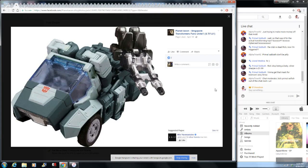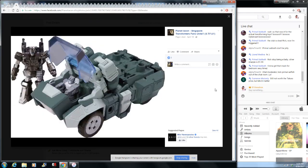You guys see the fan mode that people were doing with this, where it turns into a mech? Yeah, I saw that. I was pretty impressed.